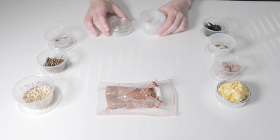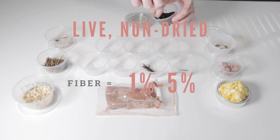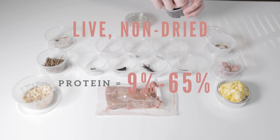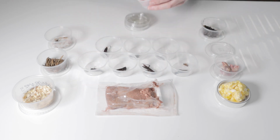Hedgehogs require a relatively high protein and fiber content. Live, non-dried insects have a fiber content between 1 to 5% and a wide range of protein content between 9 to 65%. Fat is also necessary for energy, but because hedgehogs are prone to becoming overweight, the amount to feed is dependent on your hedgehog.